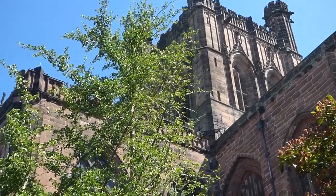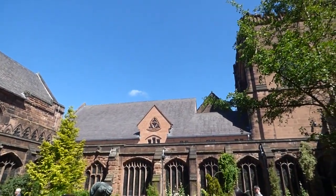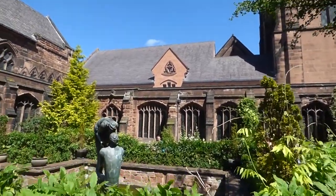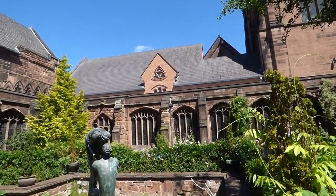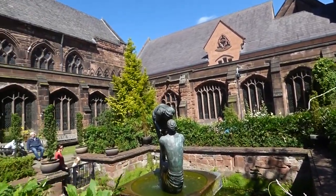Cost of repairing this place must be astronomical. There's a new bit there, you can see there's new stone. Which, I guess it loses its authenticity when you put new stone with old stone, but what can you do? Something that's 100 years old.